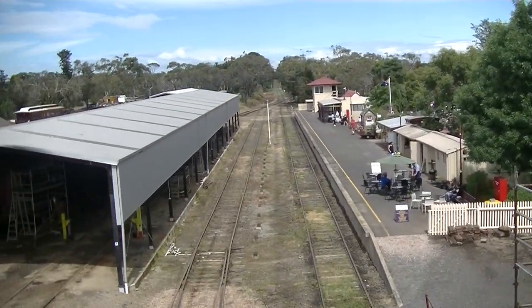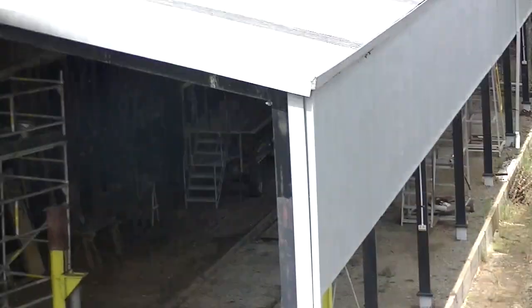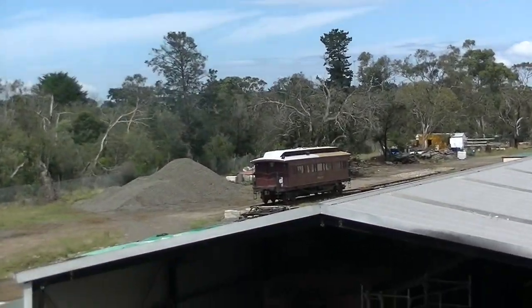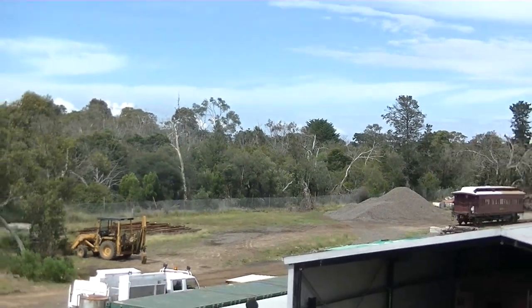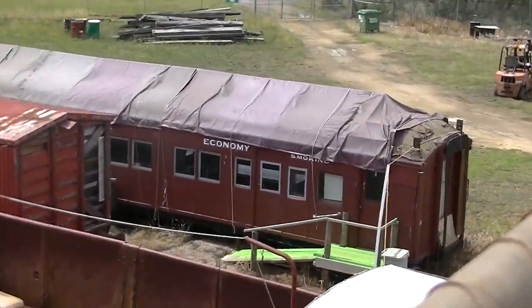This is just a little view from the footbridge inside that tin shed that I filmed earlier. And then out there's some more trains over there. A train named Melville. Has that been corrected? And a little bit over here, a Red Rattler.